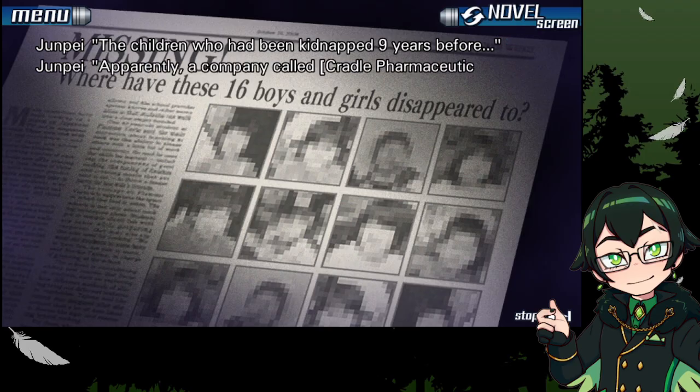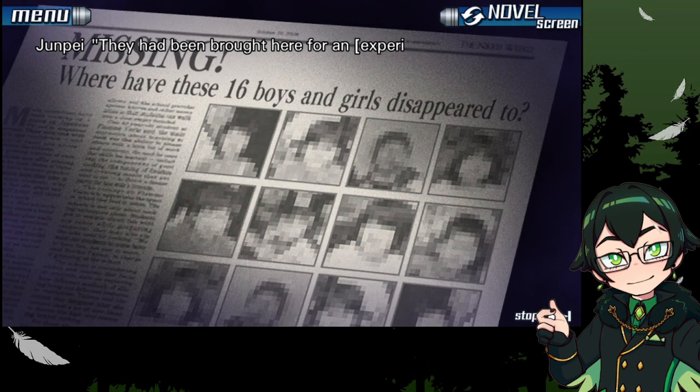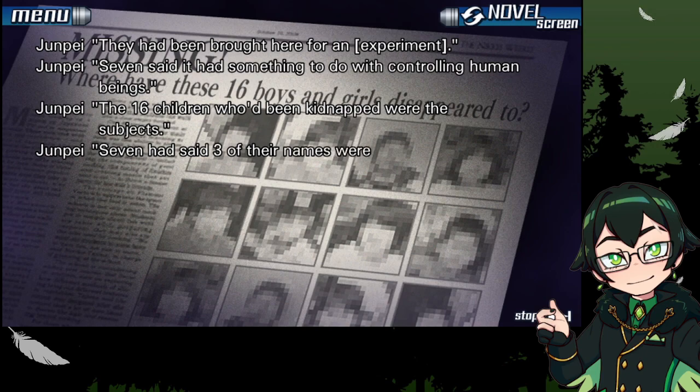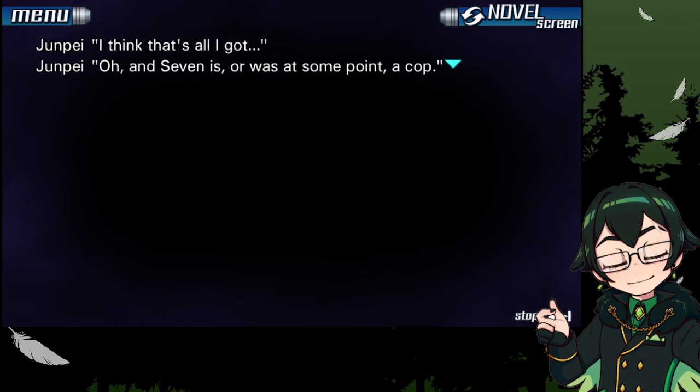Apparently, a company called Cradle Pharmaceuticals had been behind it all. They'd taken the children to the same ship we're on now. They'd been brought here for an experiment. Seven said it had something to do with controlling human beings. The 16 children who had been kidnapped were the subjects. Seven had said 3 of their names were Aoi, Light, and Nona. I think that's all I got. Oh, and Seven is, or was at some point, a cop.